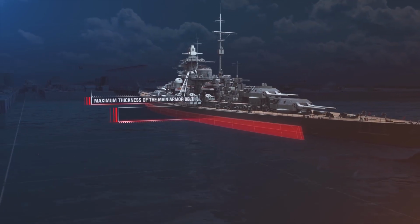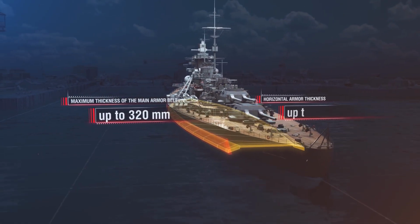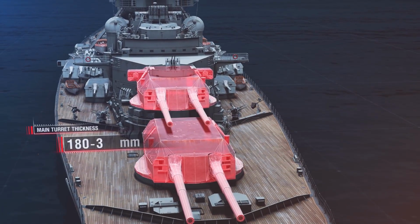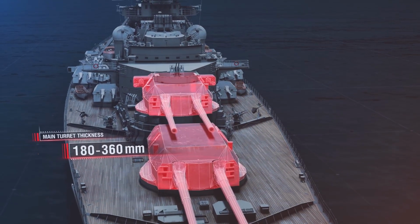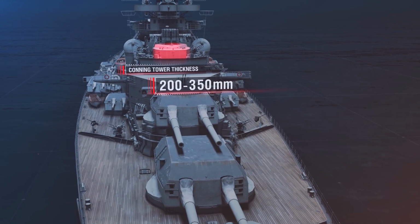Maximum thickness of the main armour belt 320 millimeters, horizontal armour thickness 110 millimeters, main turret armour 180 to 360 millimeters, conning tower thickness 200 to 350 millimeters.